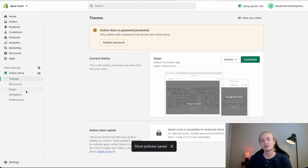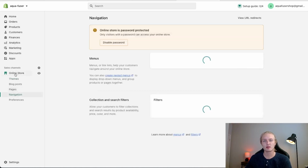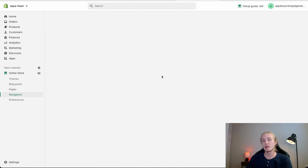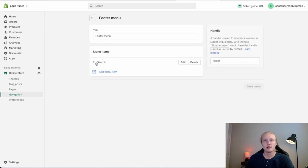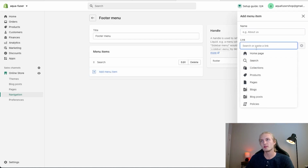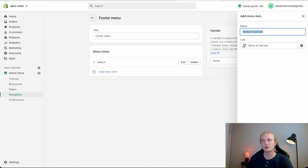Now that was only the first half of the step as far as setting up our store policy. The next thing is we actually want to add this to our footer menu. So we want to go to navigation under online store. It's going to bring up this menu here. You'll see the footer menu and the main menu. You just want to click into the footer menu. And as you can see right here, right now we only have the search button. So we can just click add new menu item. We're going to go over to link and then click policies.